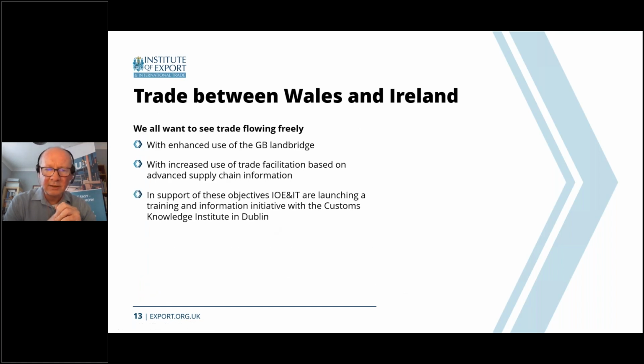So, trade between Wales and Ireland. We all want to see legitimate trade flow freely. Yes, with enhanced use of the GB land bridge, but also with increased use of trade facilitation. So using advanced supply chain information, and Shankar will also refer to this, but being transparent in the information in your supply chain, capturing your information. Now, we talk about making sure you have proof of export, proof of import, with all the documentation in one place for each transaction. But can we increase trade facilitation further based on this advanced supply chain information?